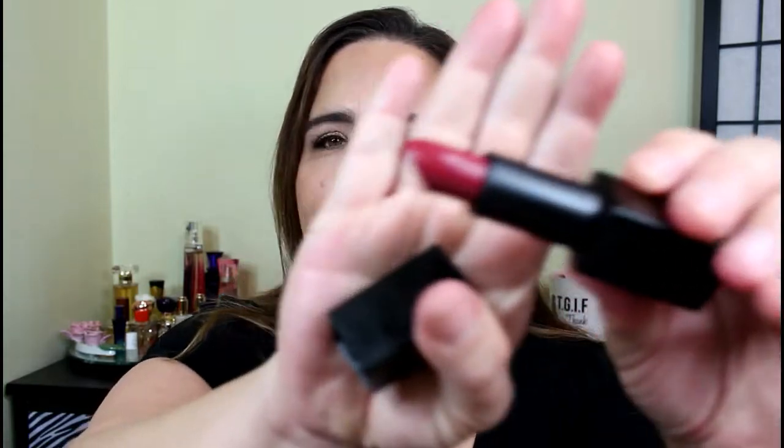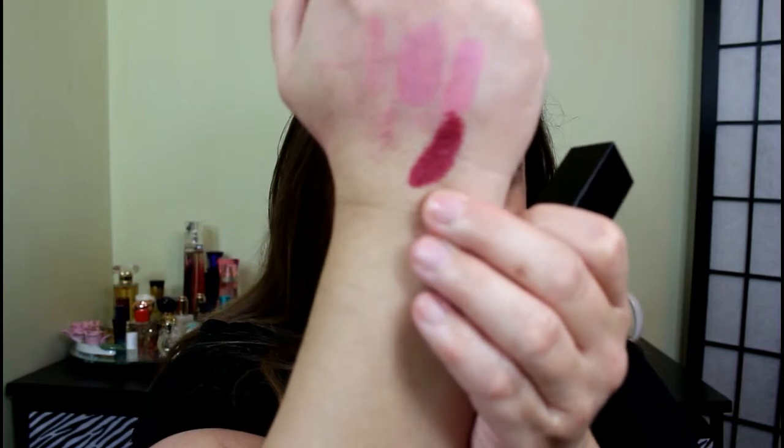My last category is more of the wine or red shades, leaning towards wine or burgundy. The first of the final two lipsticks in this category is another Nars Audacious. This is in the shade Audrey, which is a beautiful deep toned wine red, burgundy red.